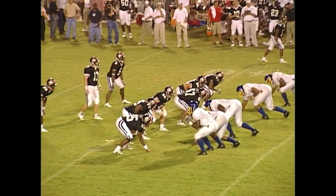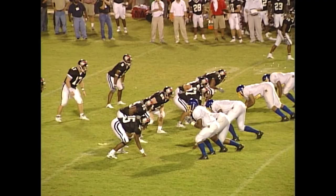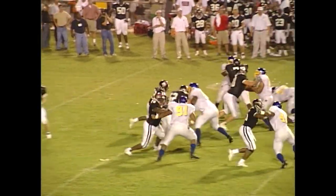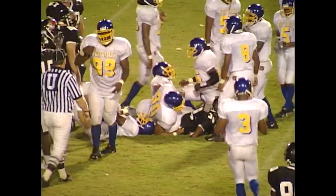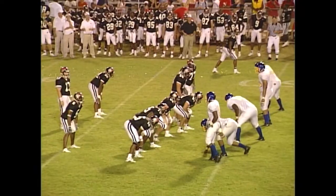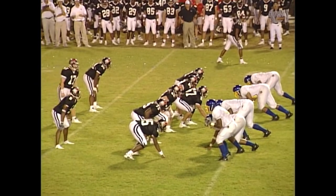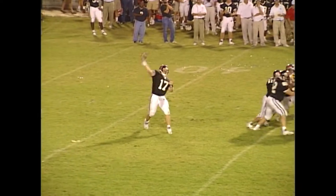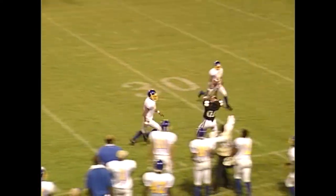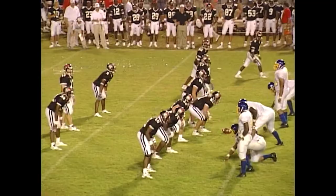Series in the gun, receivers on each side of the field. Receivers and backs are split on each side. There's the snap. He gives it to Marcus up the middle. Got some room. Crosses the 45. Gets down to about the 44-yard line. Does a tremendous job of stopping him at first and goal. In the gun. Wants to throw. Looking downfield. Trying to hit the man. Makes the catch and drops. I think he would have been out of bounds when he came in.